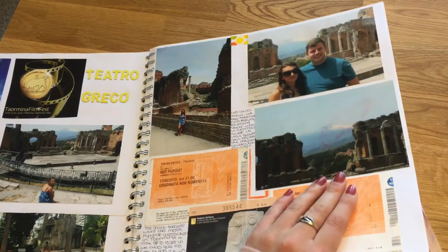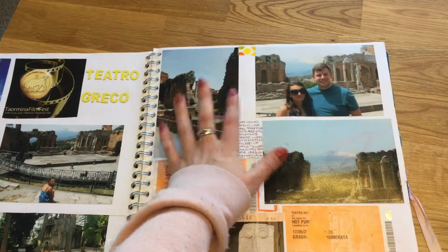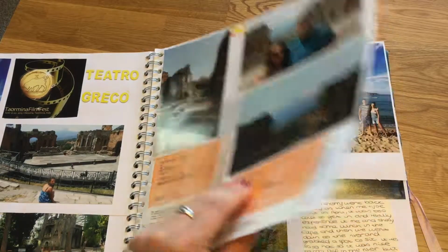So yeah, that's just a picture of Mount Etna in the background, and this is just me and Joe at the Greek theatre.